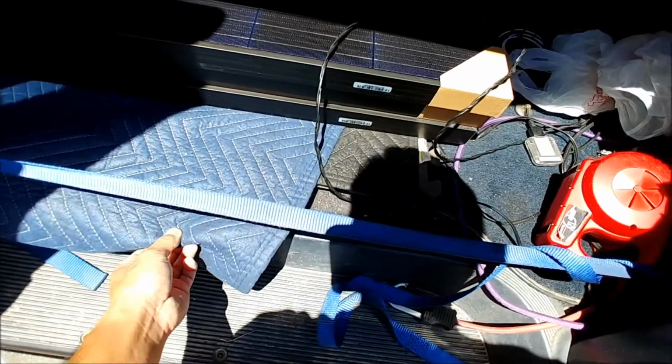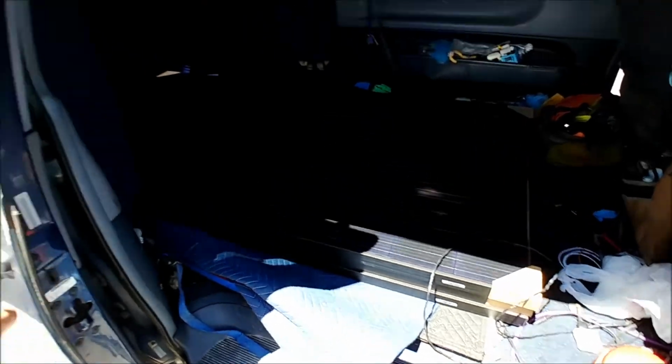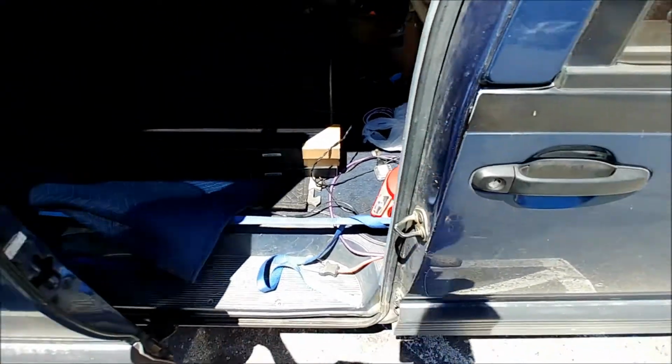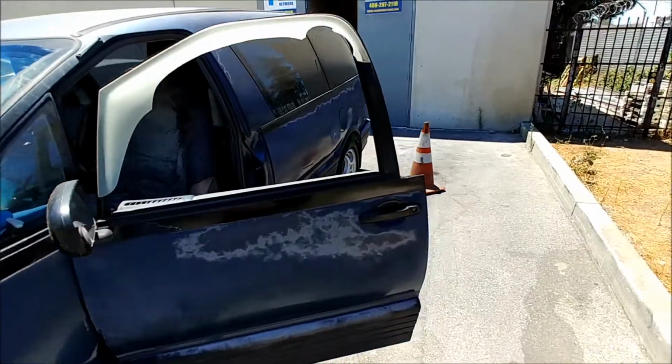This little strap here prevents it from sliding out. Just drive real careful. I gotta get gas now. One thing I don't like about this van is it eats up a lot of gas. That's the only drawback. I wish they had made a hybrid version of this or something.